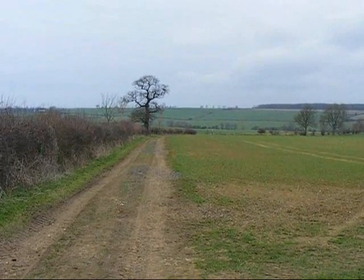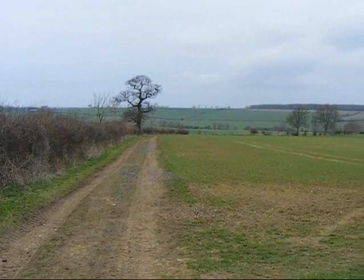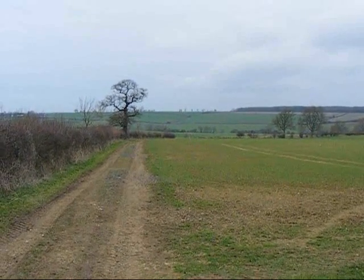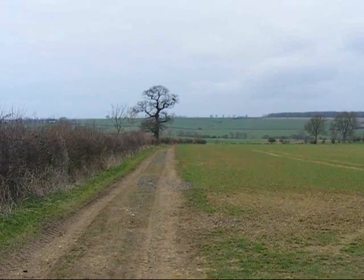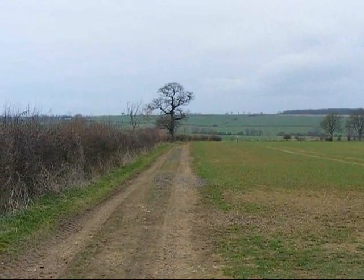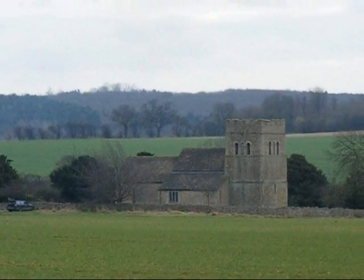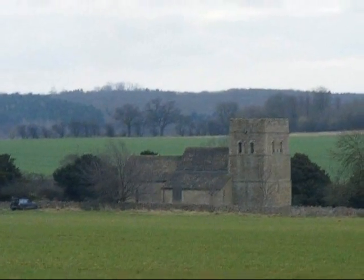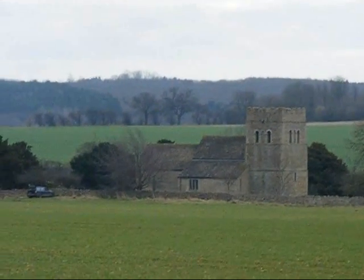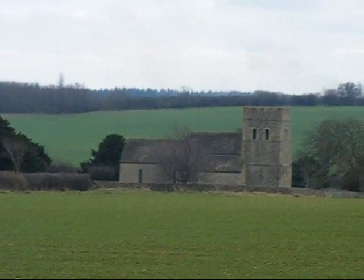This is looking back the way I've come because the view's better. The ground is remarkably dry today, unlike the last walk along the Rutland Round, which you will no doubt have seen. There across the field is St Luke's Church, Tixover, with its Norman tower. There's a slightly better view of St Luke's, Tixover.